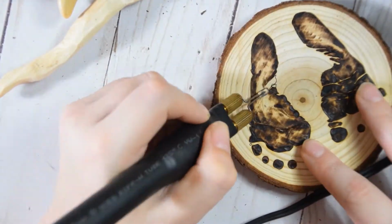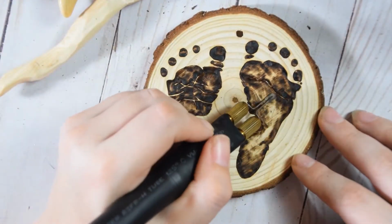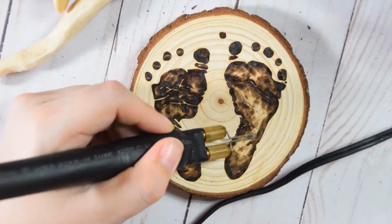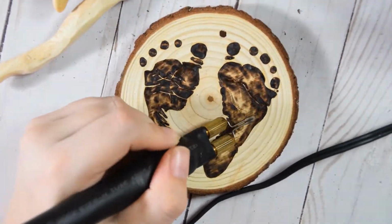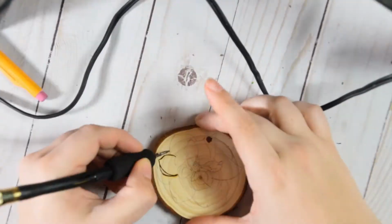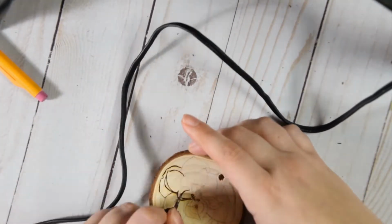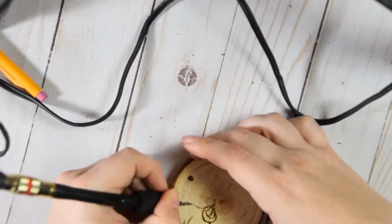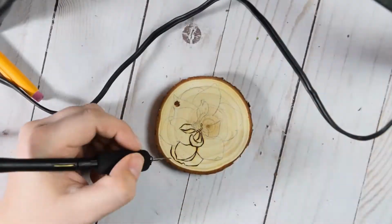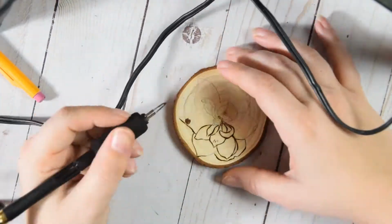Really, the pyrography is what takes the most amount of time, doing all the line work, the dots, all the different things that I need to do to really make a piece sing. And then the color is kind of just the fun part, because I get to relax and just add color as I see fit and do a little shading, and then of course do my very typical white highlights on top to make it look extra beautiful.